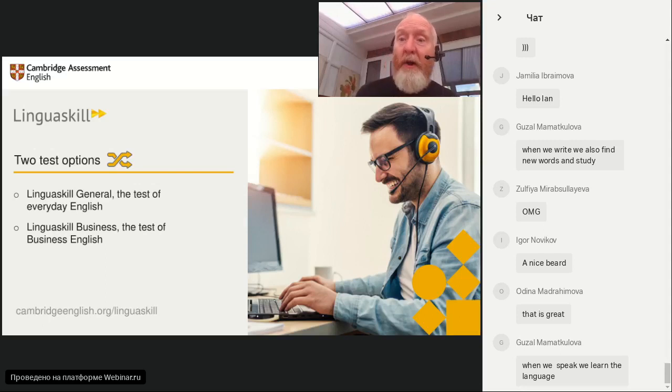But we also know there are lots of students and employees who would feel more comfortable and would find a general English test more relevant. And so we have both versions. Both versions are exactly the same in terms of the content and the question types and the levels of difficulty, but the difference is the context. One looks at general English and the other looks specifically at business English.